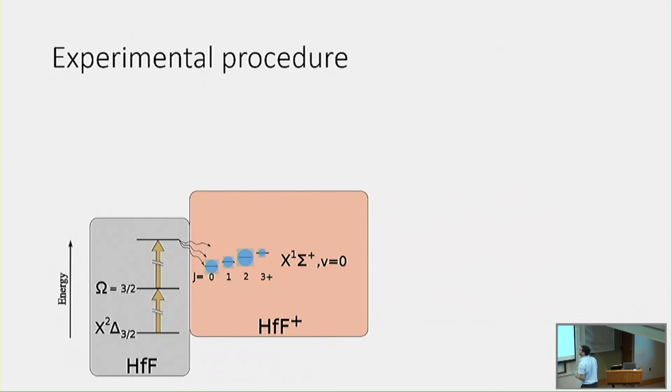Since James already showed you our experimental setup in his first slide, I'm just going to jump into the level diagram. So we started with a cold molecular beam of neutral hafnium fluoride, and we use near-threshold REMPI ionization to ionize them so that they wind up in the ground state of hafnium fluoride plus in a few different rotational states. We then stop these molecular ions and begin trapping them in our trap.